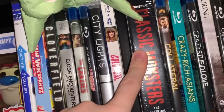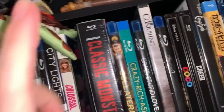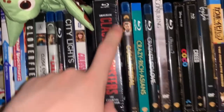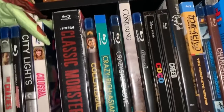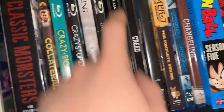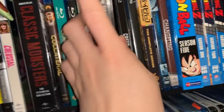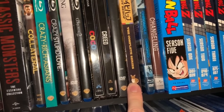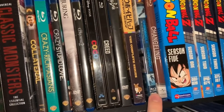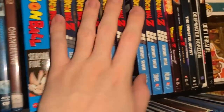Colossal, The Classic Monsters, The Essential Collection. This is all the Universal Monsters. This is great. I've been needing to pick this up. I grew up with these movies. Collateral, Crazy Rich Asians, Crazy Stupid Love, The Conjuring, Conjuring 2, Coco, which holds one of the best steelbooks of all time. Creed, Corpse Bride, Cowboy Bebop, The Complete Series, Chronicle, Changeling, Dragon Ball Z.